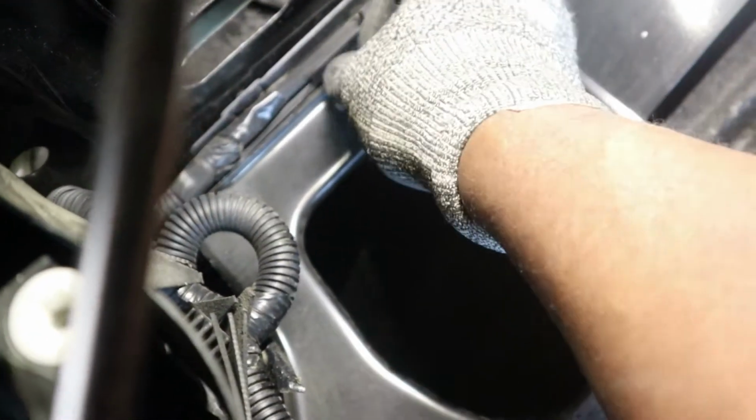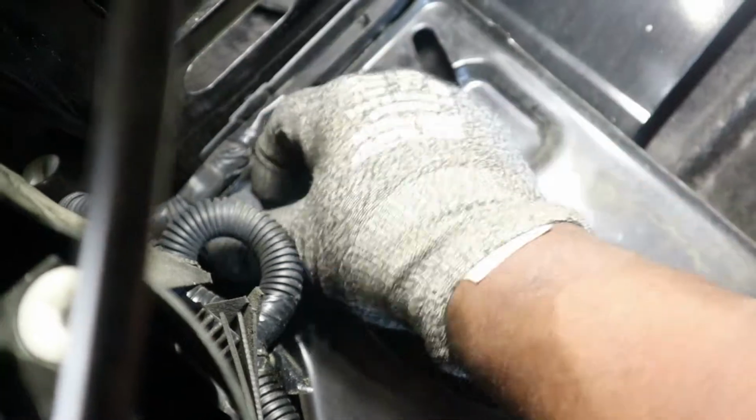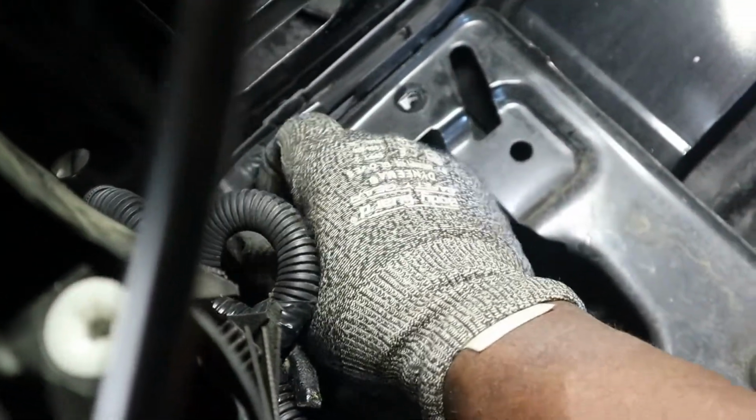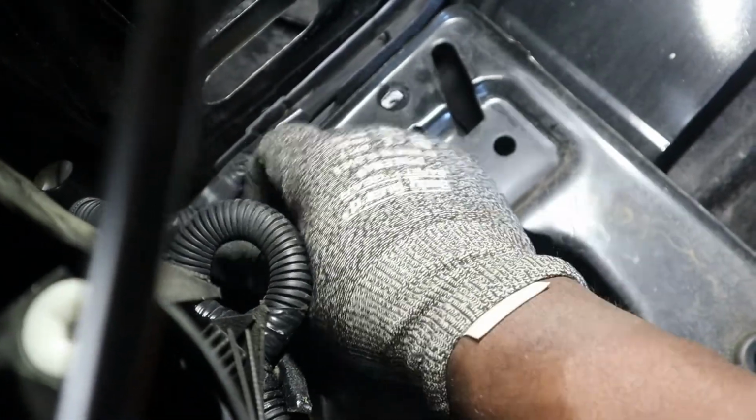And I must say that DeWalt 2 is working out really well. It's getting into tight spaces, and it's working out awesome. So right now it's worth its weight in gold.